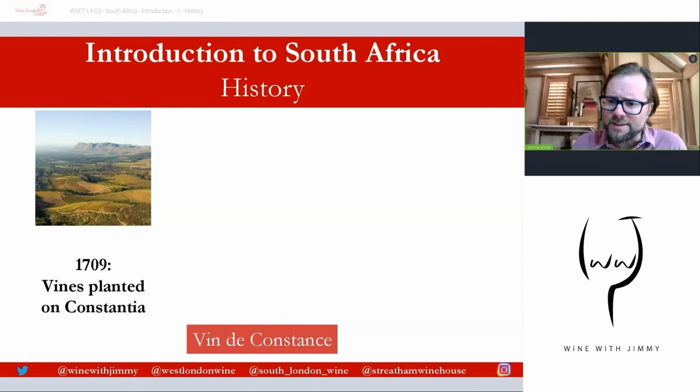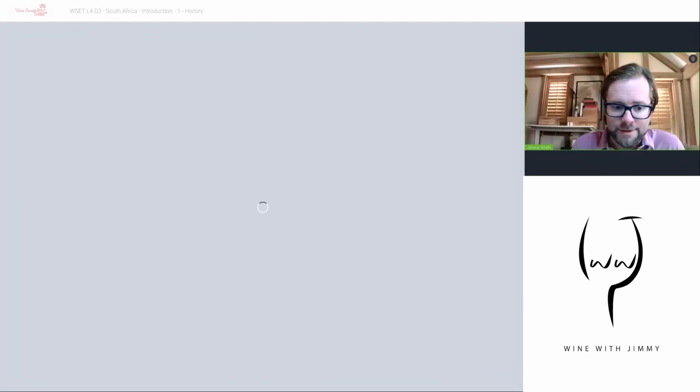So Simon van der Stel's Constantia estate was about 900 morgen, which is a measurement of space, really comprising of most of the valley. He built quite a fine house surrounded by gardens, orchards, and about 7,000 vines were planted by 1709. Most of these were Steendraf, blue muscadel of Catalonia, and white muscadel grown here as well.